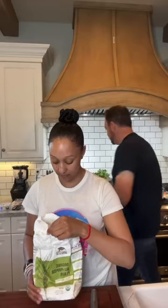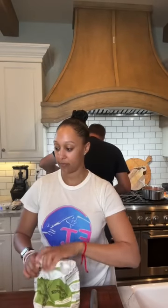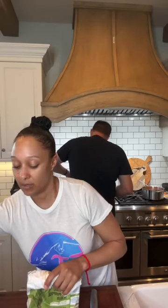So far with the carbonara sauce, I'm kind of calling it carbonara, I don't know what the hell it is. But I'm making it myself, and what it is so far is a couple of eggs, some bacon, mixed together.